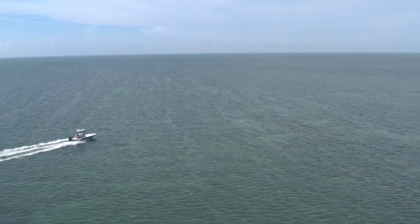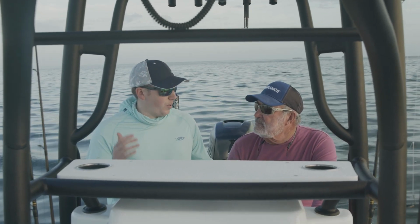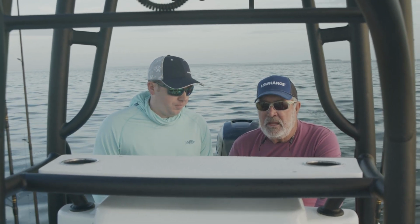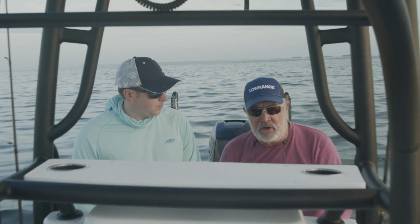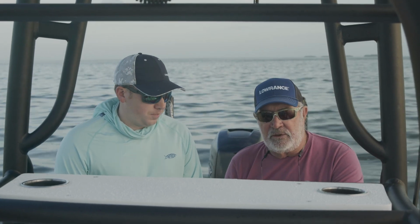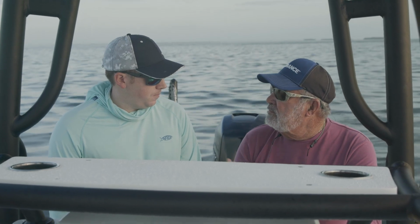All right, so we're just getting our day started. RT, we're gonna go out and catch some bait. We're about to run through a channel. So tell me how you're gonna go find where the bait are. Well, we're gonna use the reveal chart, and we'll run through this narrow channel. As you know, around here there's a lot of shallow water. So finding this channel with reveal is real easy. We can follow it along. Okay. And we'll take off.